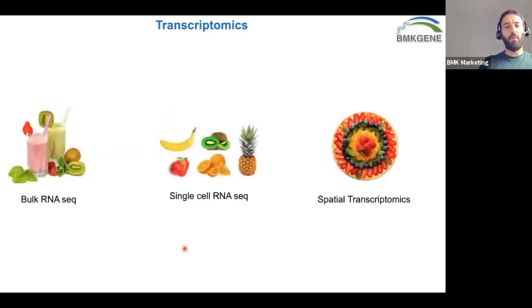So in a simple way, I used to use this example for myself to understand it. If you have a cocktail of juice, like you take different fruits and you have a cocktail of this juice, this is kind of bulk RNA, like you dilute different things and you try to look for RNA sequencing. And if you take each fruit by itself and try to analyze the transcriptome, this is single cell. Okay? And if you are on a spatial form, and you see how they are organized in 3D or where they are located, this is kind of a torte, and you are looking at spatial transcriptomics.